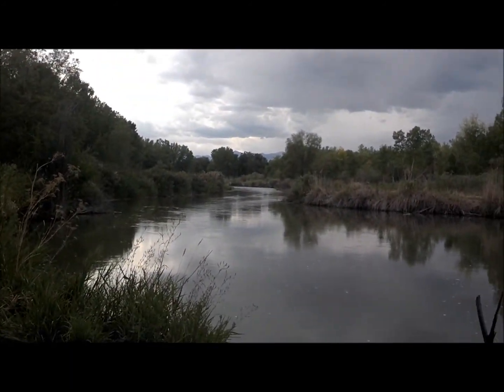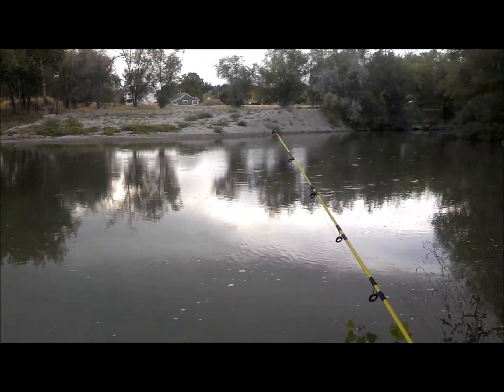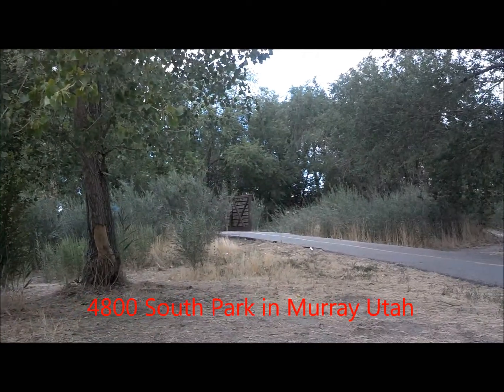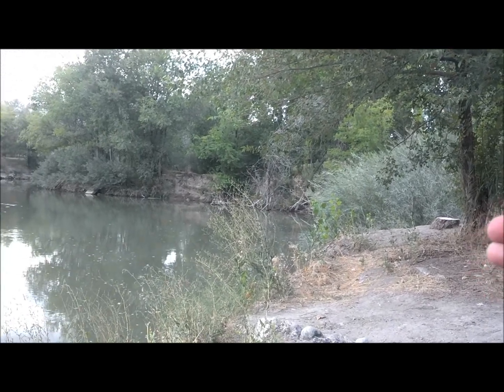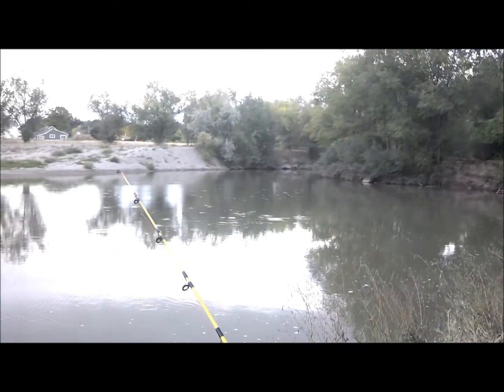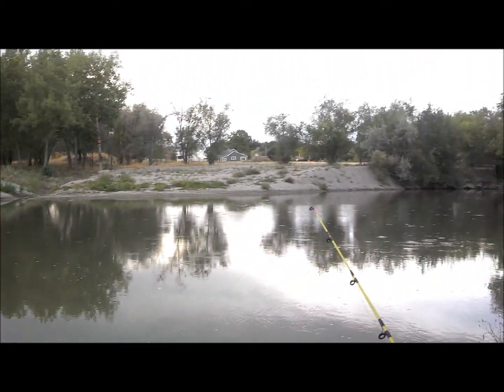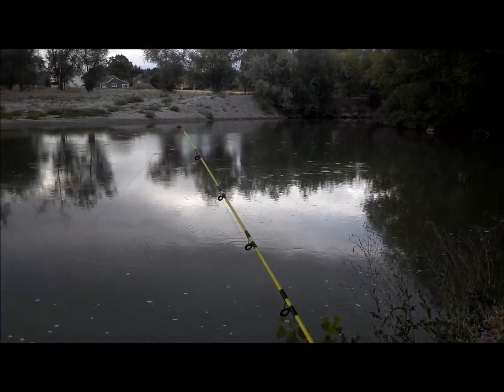Okay, now this spot right here, this is on the 4800 South bridge. Notice how the spot is nice and calm, and I'm fishing on the opposite direction of the current that I want to. The current is, see where my hands are pointing right there? That's the direction the current's going.